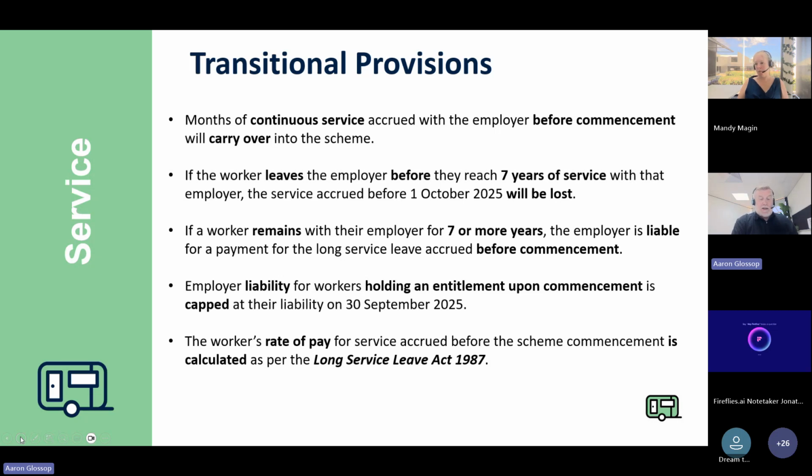However, if a worker leaves before reaching 7 years with that employer, the service they had before October the 1st is lost. On the other hand, if a worker stays for 7 or more years, the employer becomes liable for a payment for the long service leave accrued before the scheme started. The rate of pay for service accrued before the scheme is calculated under the Long Service Leave Act 1987, so it reflects the old rules, not the scheme's current average weekly pay calculation.